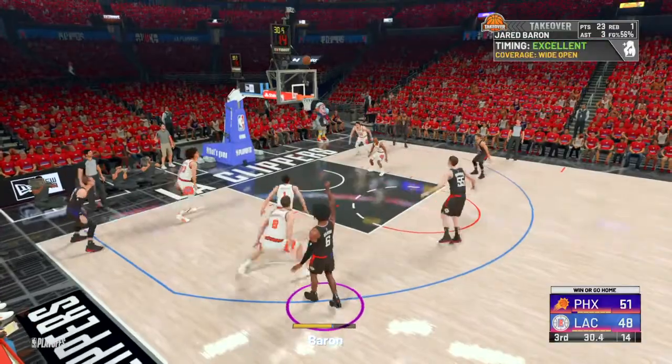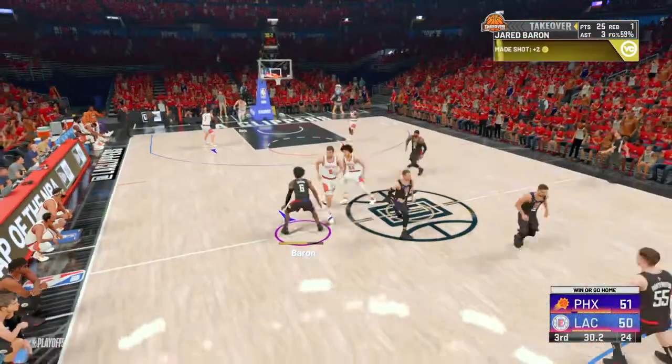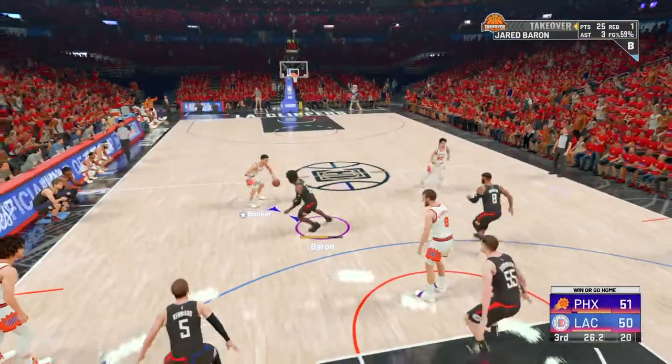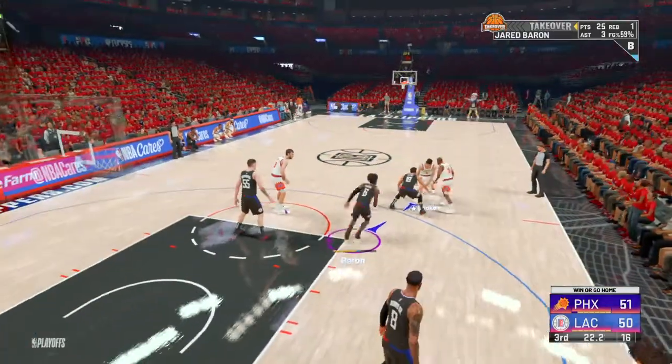Here's Jay. Plenty of room to knock down the shot. Jay's got 25 points in the game. Now that basket must be widening out right now. He's making almost every shot he's putting up this quarter.